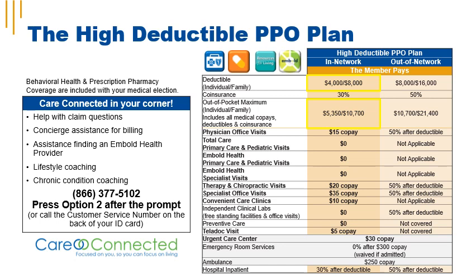Physician office visits have a $15 copay. Therapy and chiropractic visits have a $20 copay. Specialist office visits have a $35 copay. Convenient care clinics have a $10 copay. Teledoc visits have a $5 copay. And urgent care center visits have a $30 copay. If you visit the ER, there's a $300 copay, which is waived if you're admitted.